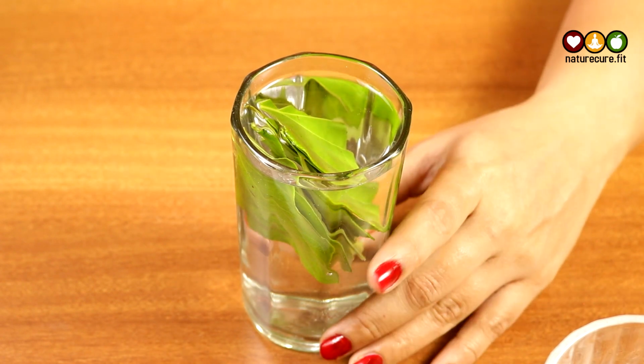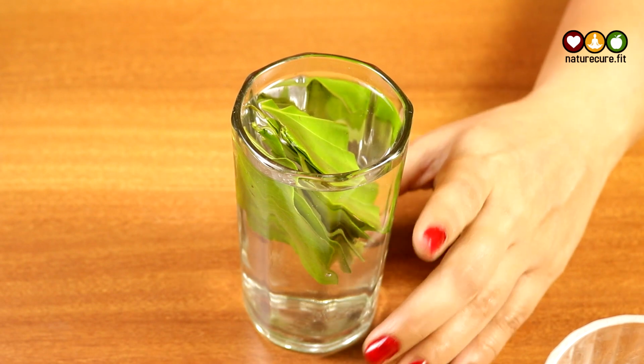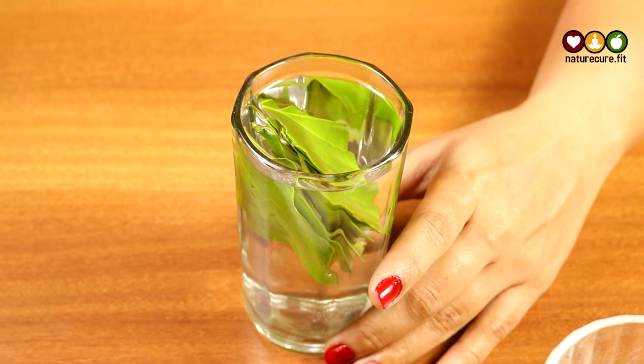So this detox water will help you in clearing and controlling the sugar levels and maintaining your diabetic condition in a very natural way.